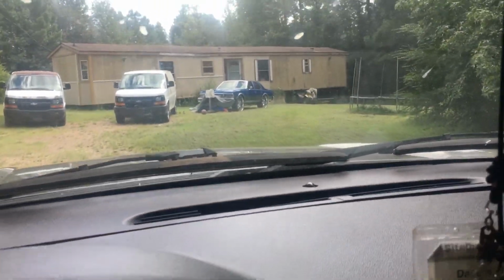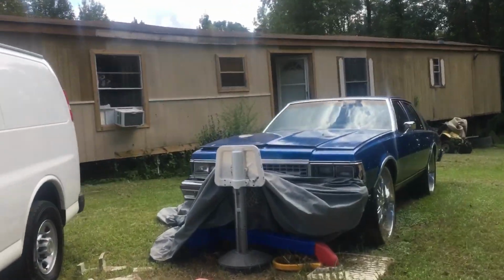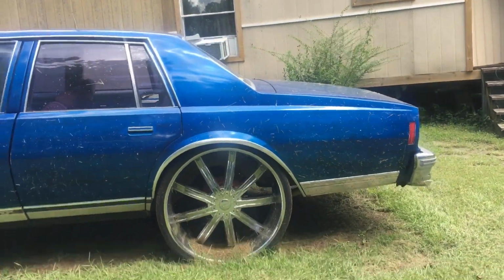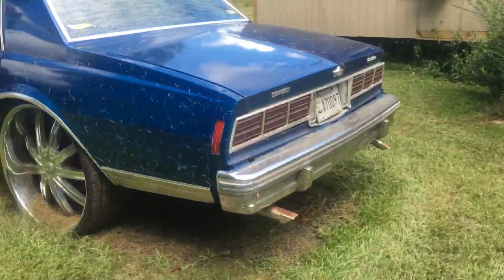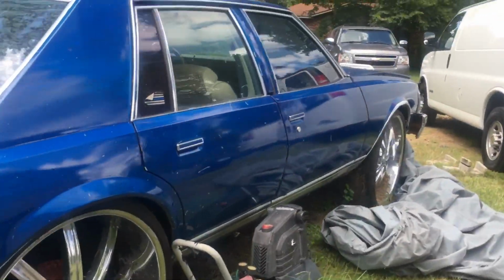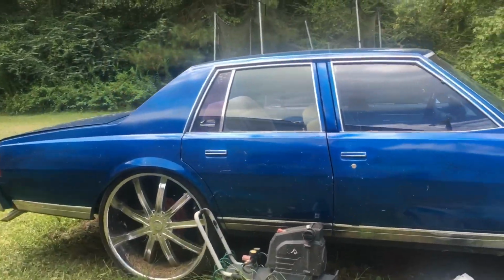Alright, man. Pulling up to my other ballin'. Gang, gang. That's my other boy, brother caught right here. I think this the, I don't know if it's a 78 model, 79, something like that. I know it's in the 70s. Yeah, Caprice. Got them 28s on that thing. Y'all stay tuned, man. He's still working on it though. Been sitting up a little bit, but just wait till he get finished with this thing.